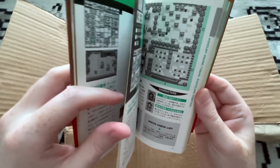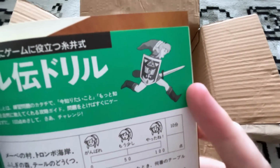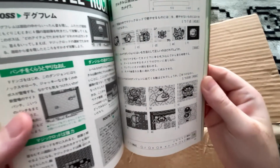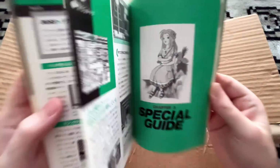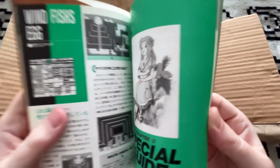Let's see if there's any other bits of artwork. Oh, isn't that so lovely? Link's so cool. Oh, look at his little faces down here as well. Oh, wow. Okay, so we got the bosses down there. I think they're all the mini bosses from what I remember. I don't know if they're the final bosses. Could be wrong. There's Marin. Very good.